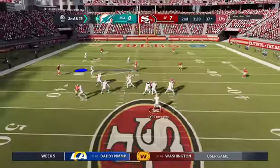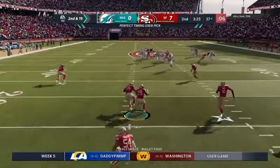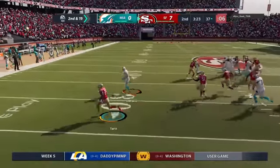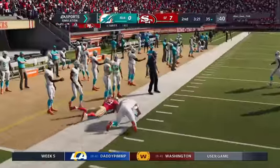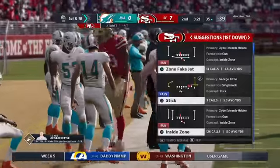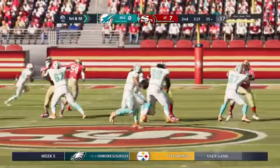On play action, here's Tua. And he fires one that's intercepted. Picked off by the safety, Jarquiski Tartt. And a very good return as he takes us all the way up to the 35-yard line. The rookie was trying to push it downfield, but the safety bit him.